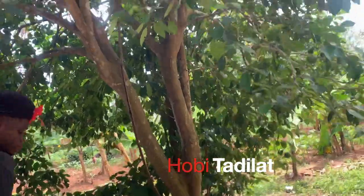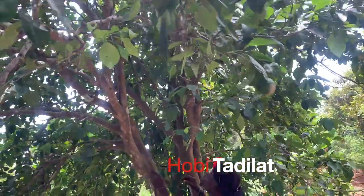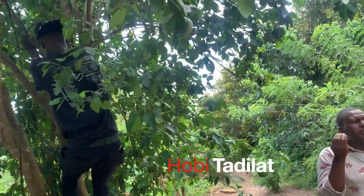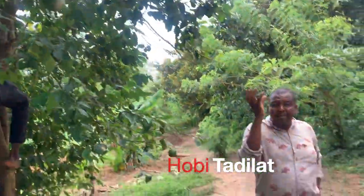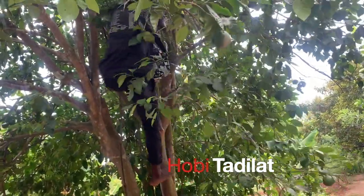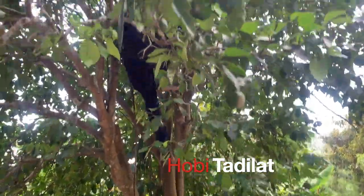My friend, at this place we are going to taste Savera orange. Do you know Savera orange? It looks like orange, but a bit different. Especially from inside it looks the same, but from outside it looks a bit different.